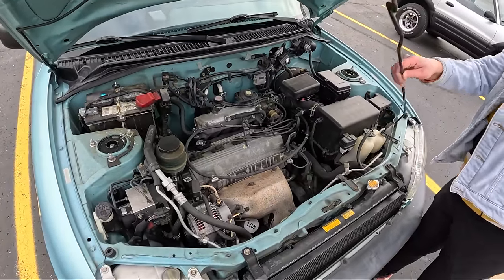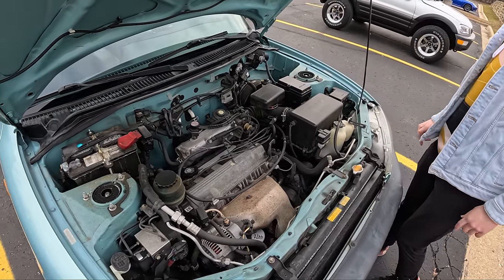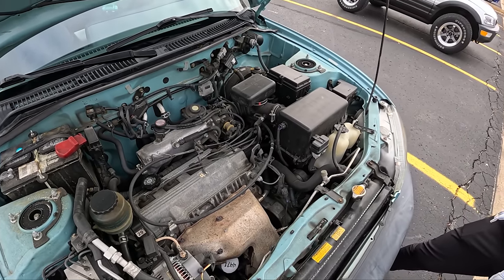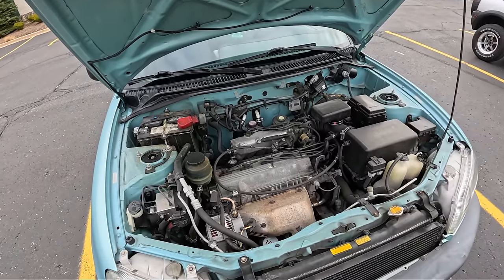So these have the same mounting points in RAV4s, so to get the 3S-GTE, you don't have to change that at all. Wow. Legos. Toyota Legos. Yep. You gotta love it.